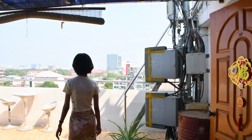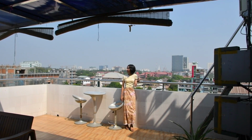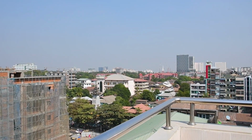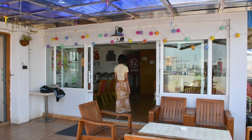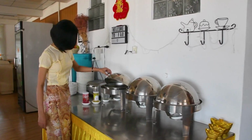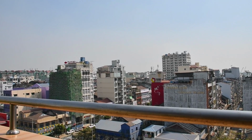The closet is nice, and this one is a deluxe double room, which costs $45 per night. This location is quite good because it's in the downtown area, and you will get a comfortable bed. Now I'm here at the rooftop restaurant, where you can have your breakfast in the morning, and you can also see really nice city views over there.